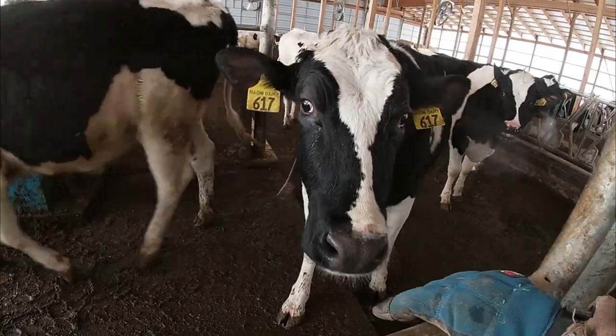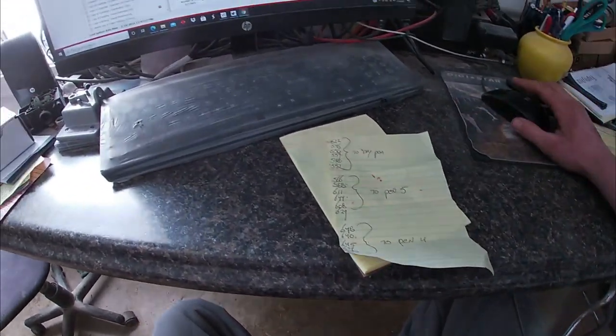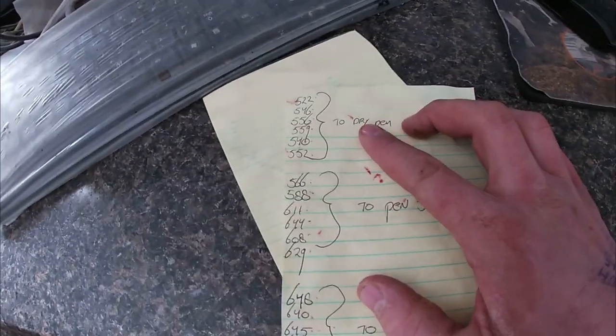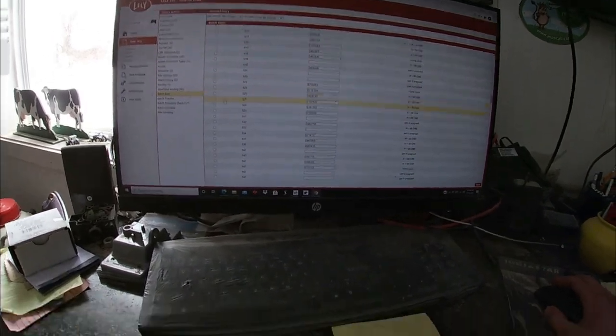New friends, we have them all written down here, and we'll change them in the computer to the pen that they just went into. That way we can always keep track of where they are.